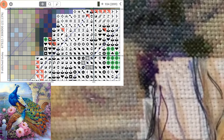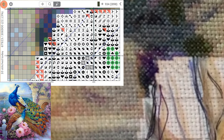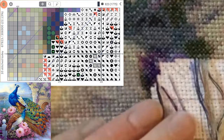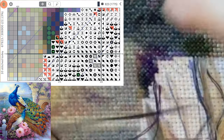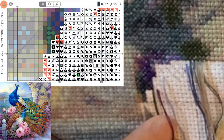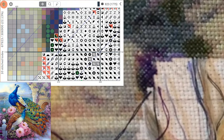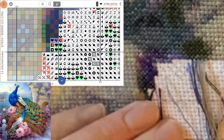So yeah, we're at 67,923 done. So we should pass 68. Yeah, I don't think I will reach 70 by the end of the month. Maybe, but I doubt it, especially since it's now moving into a more confetti-heavy area. But yeah, to reach 23% completed is less than 3,000 stitches, so we'll see. But yeah, if I don't, well, then I don't.